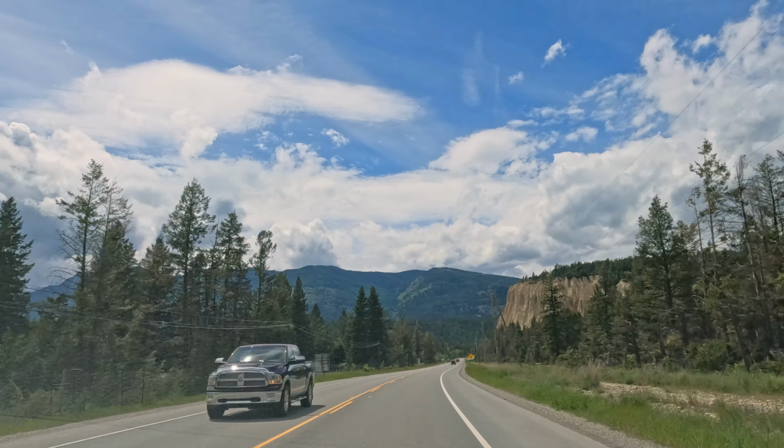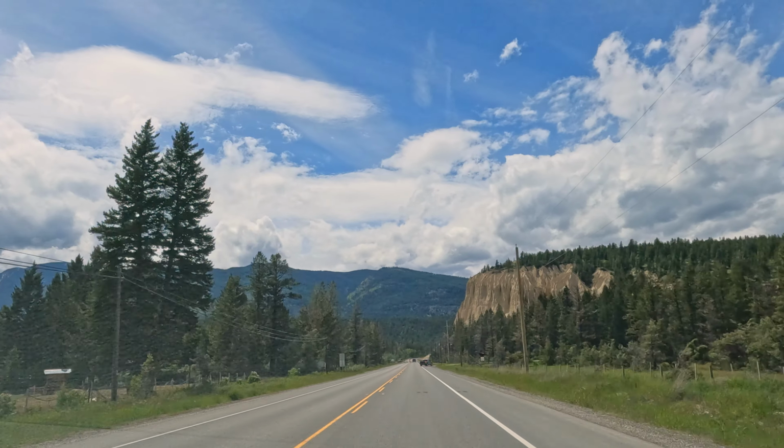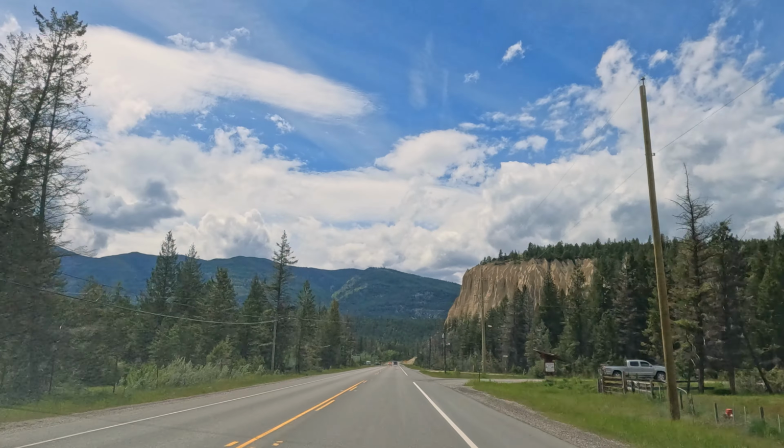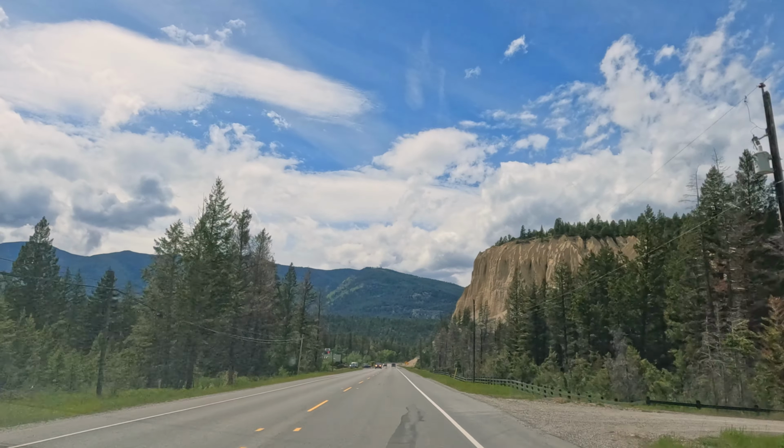As we left Radium Hot Springs behind, the famous Hoodoos landmark emerged like ancient sentinels on the left-hand side of the highway. These sandstone pillars stood tall, their intricate shapes carved by centuries of wind and water.